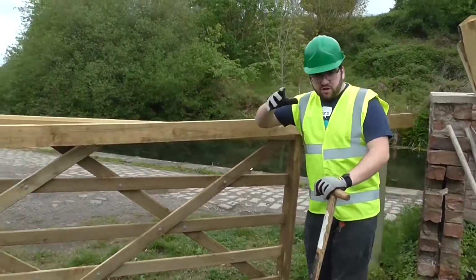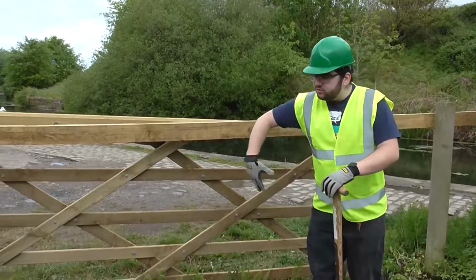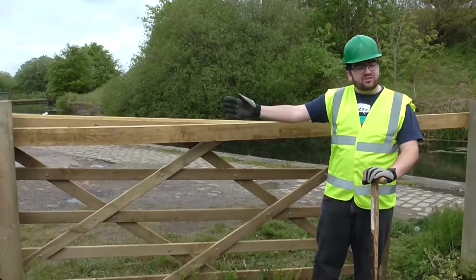Now, our compound, the workshops, is very important to us, so we need access. So we've got this nice new gate. It's wonderful, very well made. So we're going to put in this gate here where we opened up a space last month to be able to get the toilets and stuff pumped out, so it just gives us access.